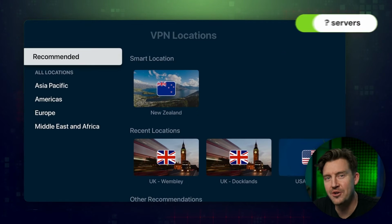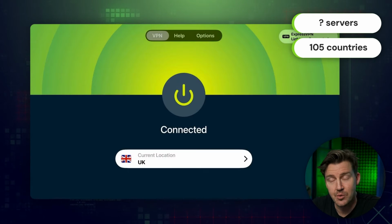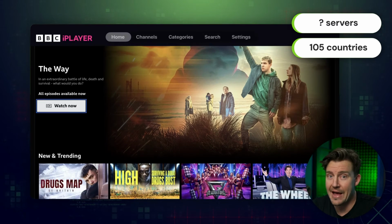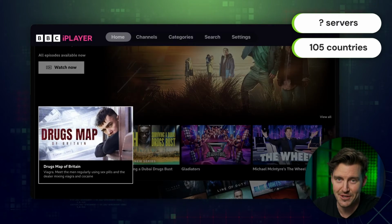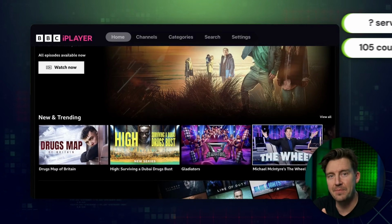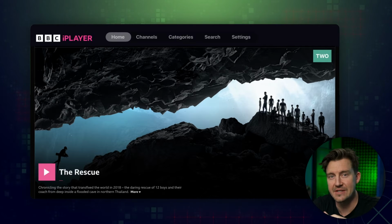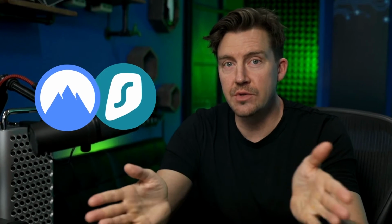So while there are an unknown number of servers, I guess ExpressVPN is shy, those are split across 105 countries, which is an industry-leading amount of coverage. So technically, if you want the absolute most content to watch, ExpressVPN is definitely your choice. All right, with this VPN for Apple TV, 4K streaming is not a problem, since it's fast enough to handle even the highest quality video. But when NordVPN and Surfshark can do the same, this is pretty much to be expected.